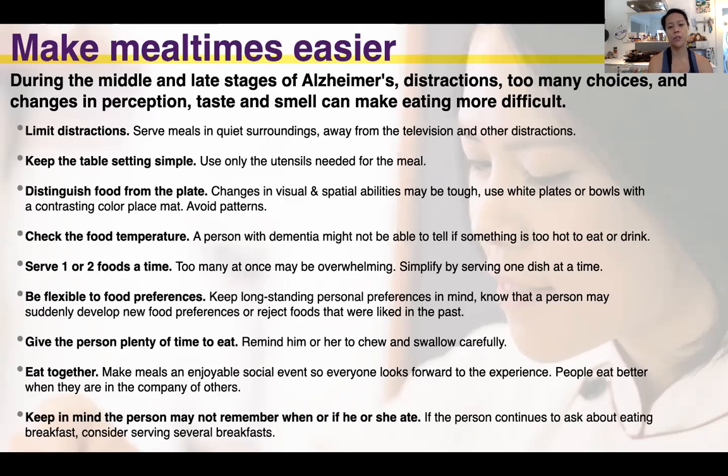Keeping the table setting simple. So only putting utensils, you don't need flowers, you don't need a really patterned tablecloth, because the next point is you really want to make sure that they know what food is versus the plate. And if there's so many things on the table, including patterned plates or bowls, that can be very, very confusing. So try to have a white tablecloth, or one color tablecloth, and also use white plates or bowls, and maybe a contrasting placemat that can help with the deciphering of a plate versus an actual food.